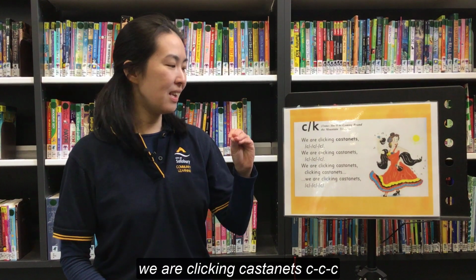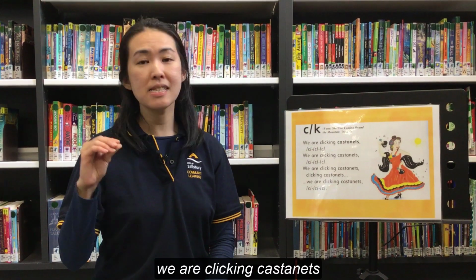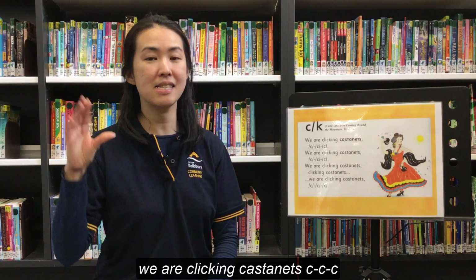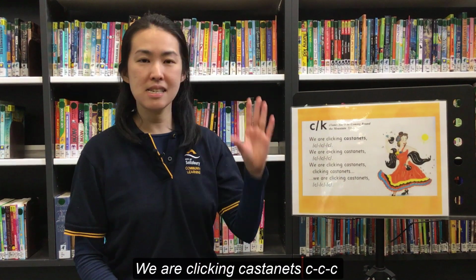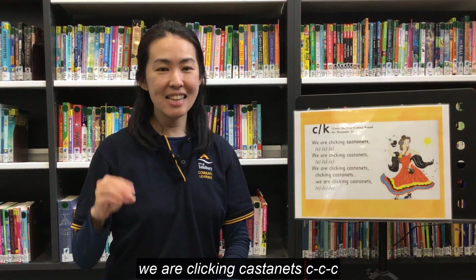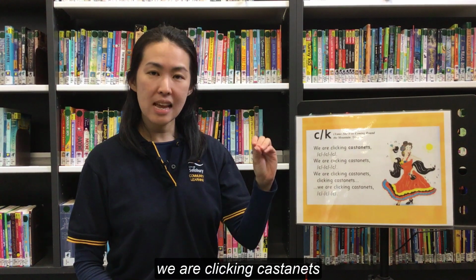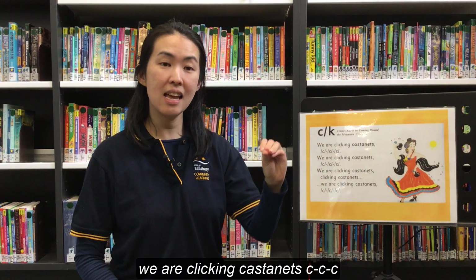We are clicking castanets, k k k. We are clicking castanets, k k k. We are clicking castanets, k k k.